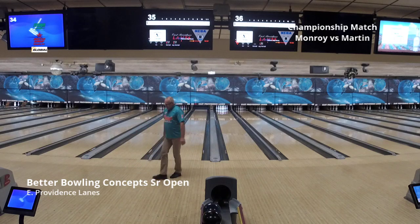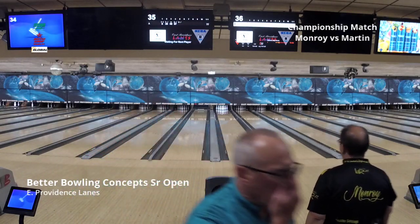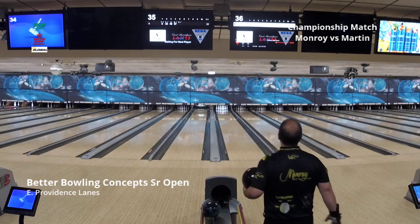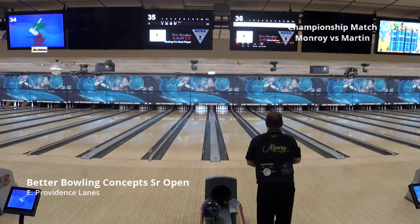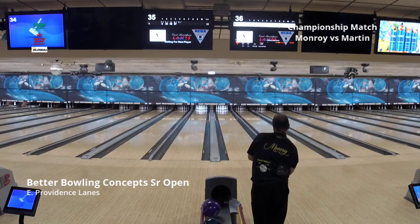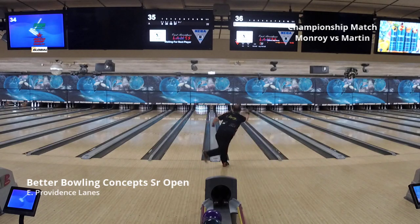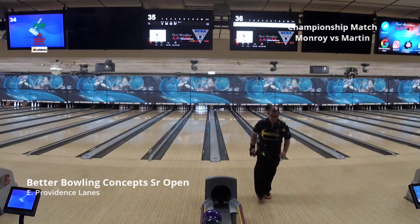Good, that spare. I think that was a 1 he just switched to on that shot. Those colors I can recognize, I think. I still can't see the label on Monroy's ball to tell what that is. No, I was just trying to look. Wow. Definitely has a nice change of direction. Another good shot for Chris.